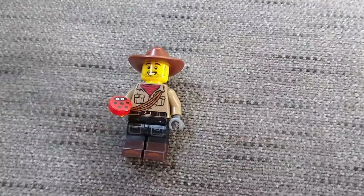Don't ask why. Okay, bye. Yeetus! This is Lego Coyote Peterson. Yeet.